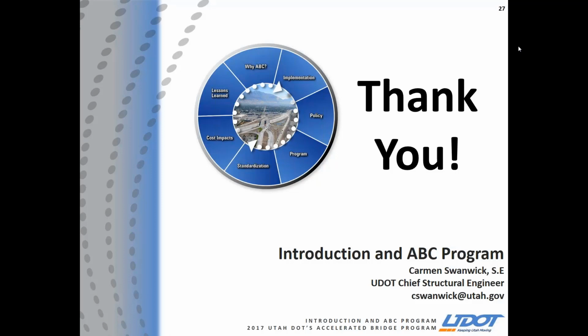It seems to come out in your presentation that the drive was perhaps to reduce impacts to traffic. But then you mentioned all these other intrinsic benefits: public and worker safety, quality, the environmental impacts. So how far along were you into your accelerated bridge program? Did you start to realize that there were benefits beyond just minimizing traffic disruptions? I believe that we recognized that in the very beginning.